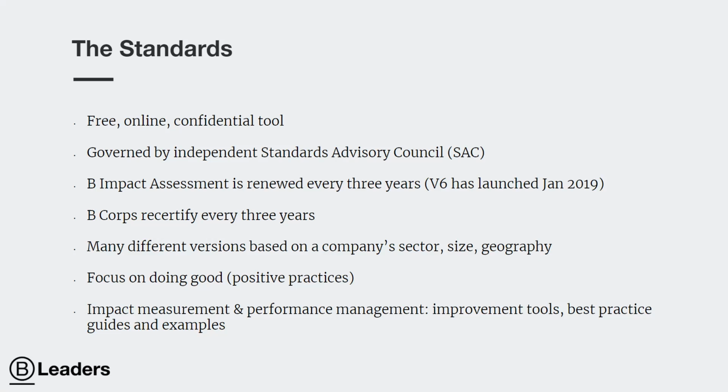The assessment is positive based, so it looks at positive practices. Are you doing good? So a company will earn points. We do not deduct points. So if a company says no, there's no minus 1 or minus 2. All that happens is they do not earn points for that particular question.